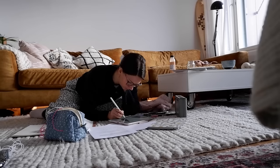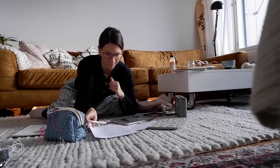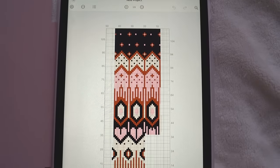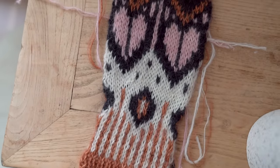So at the moment I'm working on knitting all the samples, doing all the patterns, and there's a lot that goes into it, but I want to show you a little bit behind the scenes of what I'm doing right now. So the idea is that I'm going to do a colorwork sweater, a Fair Isle sweater, where you work with multiple yarns, so you have lots of color.